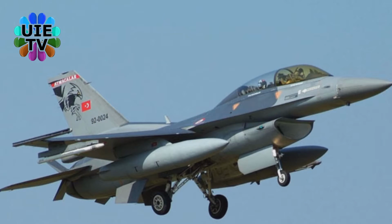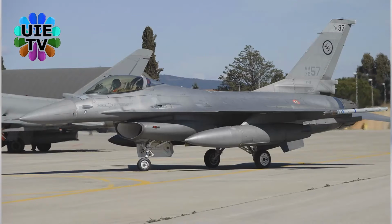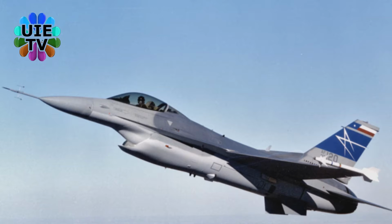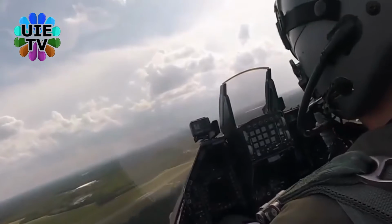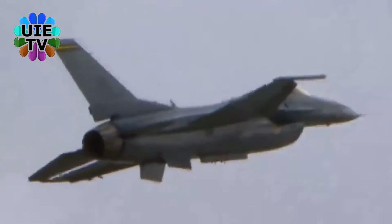F-16C/D Block 30/32. This was the first block of F-16s affected by the Alternative Fighter Engine project, under which aircraft were fitted with the traditional Pratt & Whitney engines or, for the first time, the General Electric F110-GE-100. From this point on, blocks ending in 0, for example Block 30, are powered by GE, and blocks ending in 2, for example Block 32, are fitted with Pratt & Whitney engines.